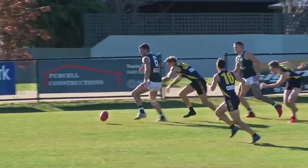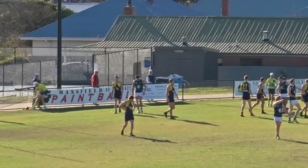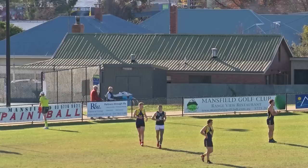He leaves it behind. Lockie Williams is back there helping him, but will they get it over the boundary line? Yes, they do. They force it out in the right forward pocket for the Echuca side. Echuca attacking to the netball end. Brown running down to do the ruck duties.